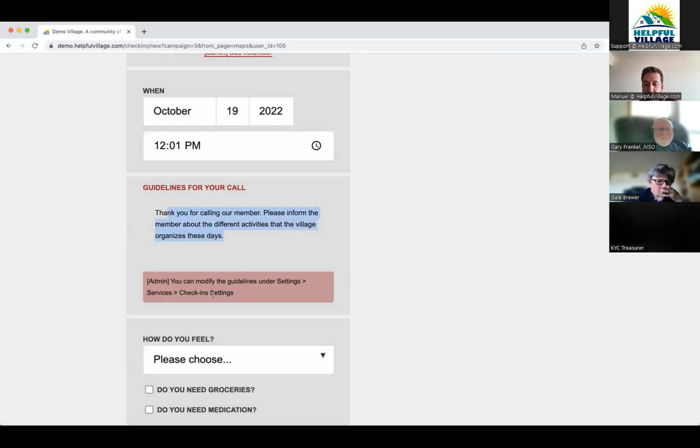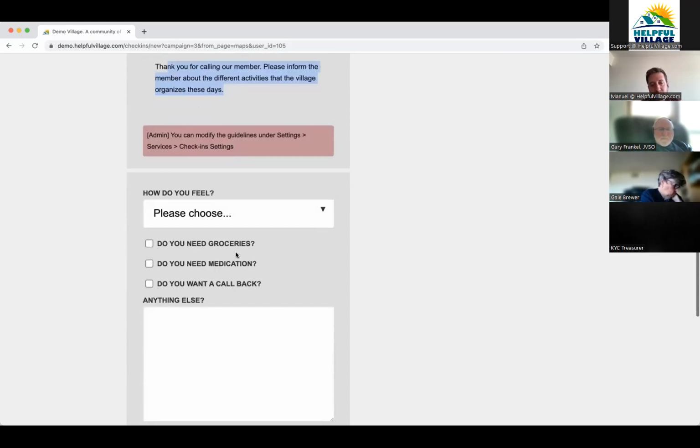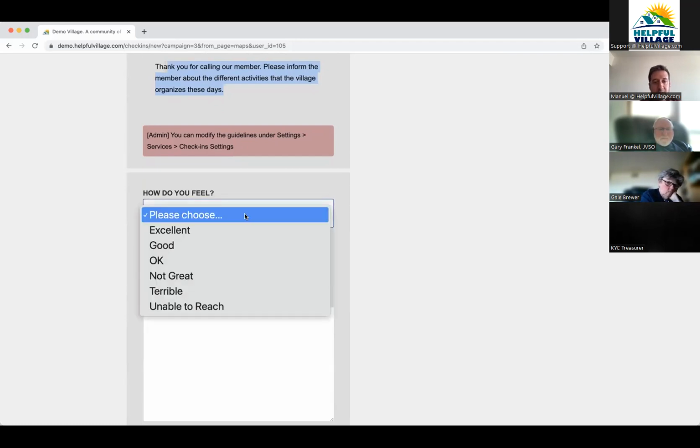And if you have a specific instruction, for example, if there is an earthquake and there is something that you need your volunteers calling the members to ask, you can have the guidelines specifically. So you can customize these guidelines for your call. One of the intents of this call is to ask how this person is feeling.